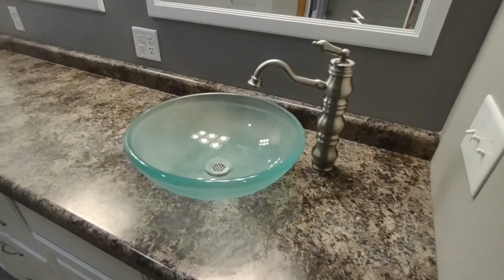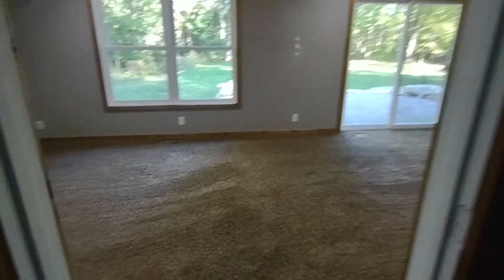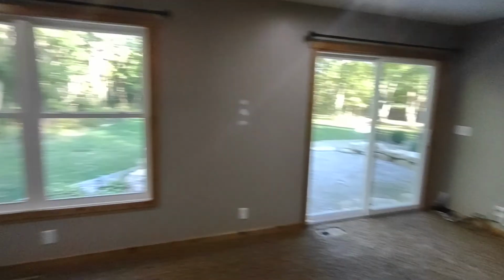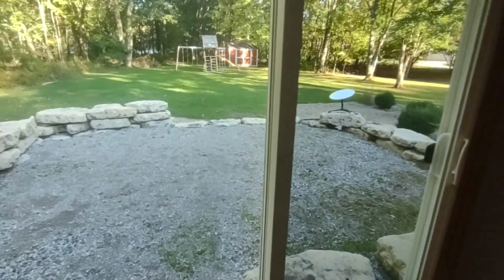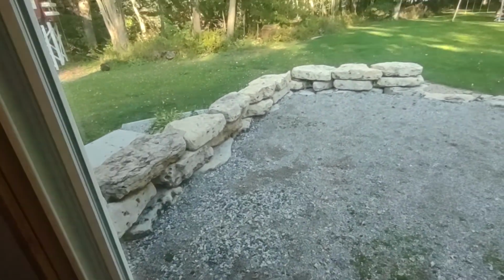And then we got the bathroom. Look at that, fancy sink. Fancy. Very nice. Got your own little water closet. Yeah, pretty sweet. Oh, and this is the master bedroom. And we got sliders that go to this elevated patio thing. So we got these big Fred Flintstone rocks.